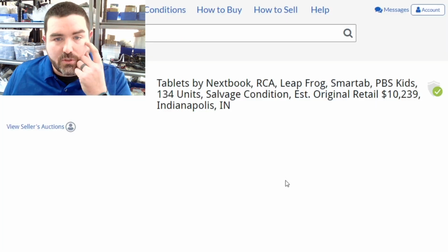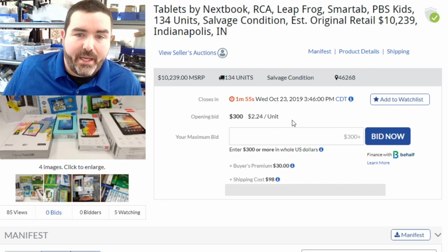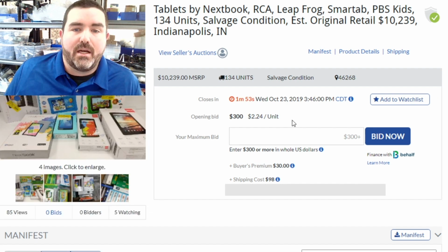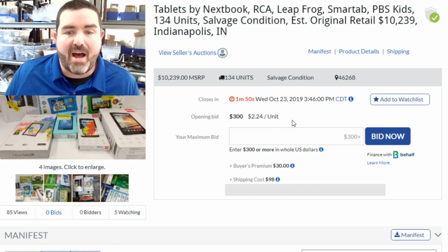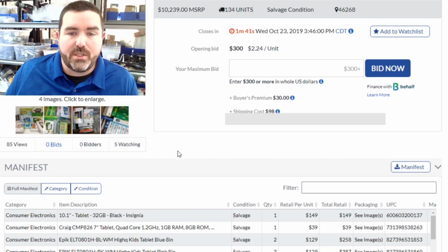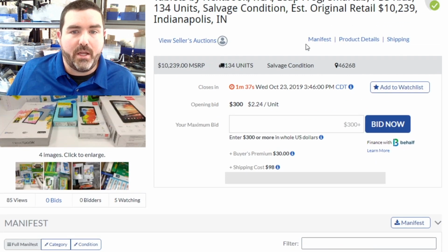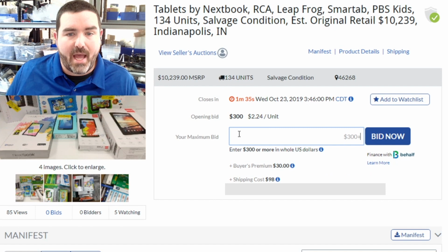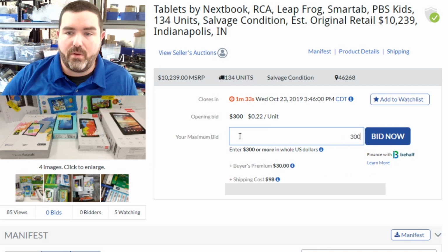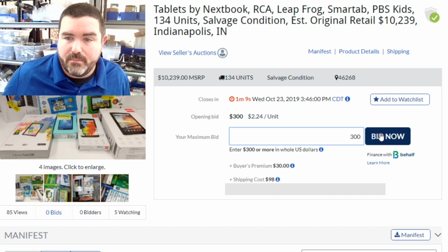Looks like we've got about 2 minutes left. I'm going to refresh here. And my thinking is if I can get this lot here in our garage for $500 or under, I feel like it's going to be a great deal. It's 134 items. That's about $3.50 per item, which is a great deal. So one thing with this particular liquidator is once you bid, see it's at a minute and a half right now. I'm just going to go ahead and bid $300 just to get in. I'm always nervous on this part.